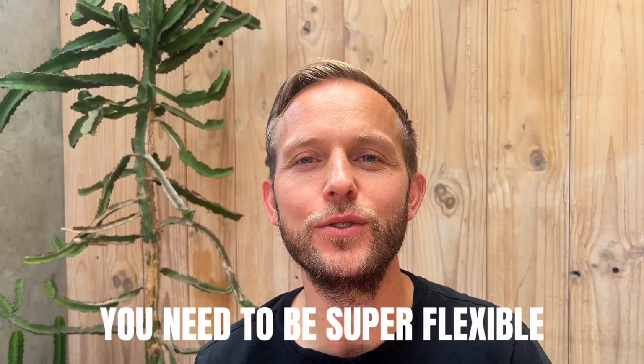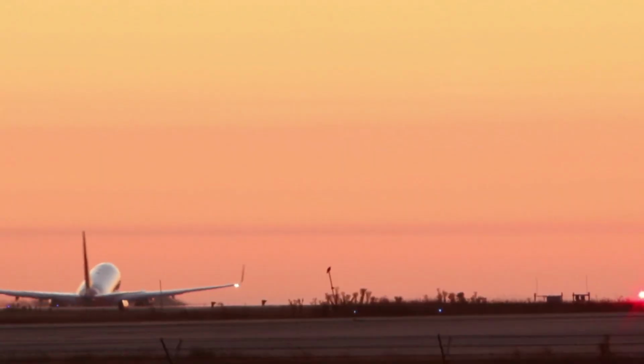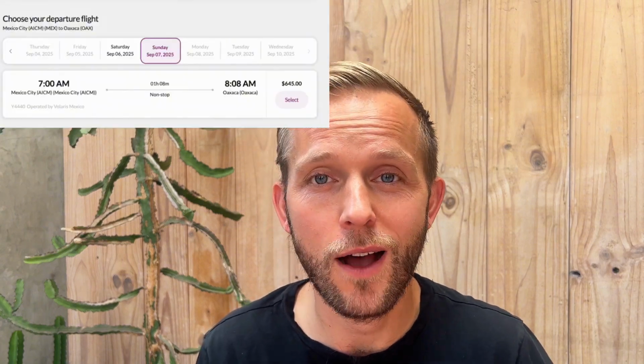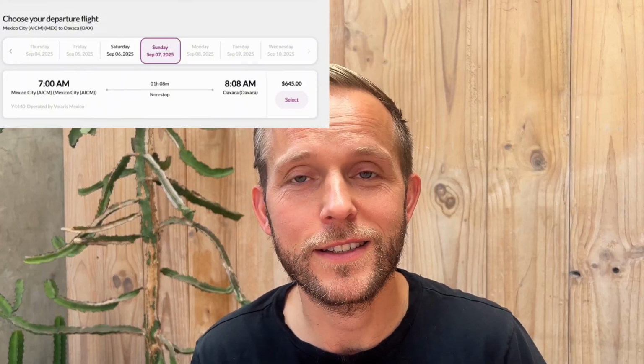Then the third one is that you need to be super flexible. If it's an international flight, you can only book 72 hours out in the future. So let's say today is Monday as an example, then the furthest in the future I can book a flight is Thursday. So for that reason, you cannot plan anything ahead using this pass. And also, if it's a domestic flight in Mexico, it's only 24 hours. So that means if I log in and I look at what flights there are, I can only see Monday and Tuesday. And if you're not a flexible person, then don't get this pass, because this is only catered to people that are super flexible. This annual pass is super strict with these things, and you can't really plan things.